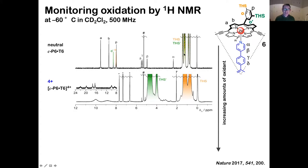But if you oxidize it to the 4+ oxidation state, you now see a huge split between the trihexoxysilyls, and we can assign them by 2D NMR. And we know that this one at about 4 ppm is the one on the inside. So that's telling us that we have deshielding on the inside and shielding on the outside, that it's anti-aromatic as calculated. And these unusual peaks right up to past 20 ppm are peaks from the template that's strongly deshielded by the anti-aromatic ring current. So that's what you get if you just oxidize it in solution to the 4+.